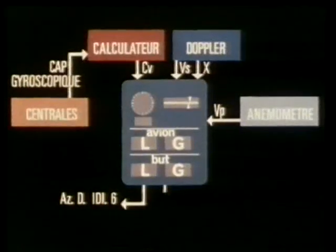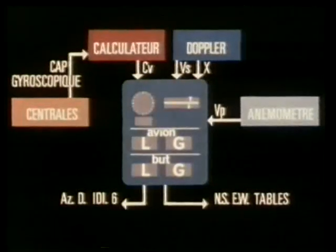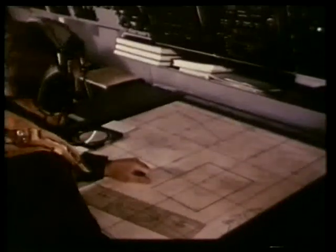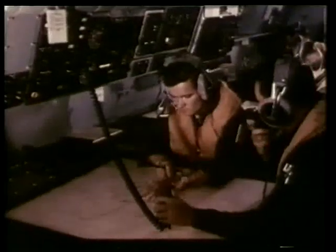The navigational computer feeds the northings and eastings to two plotting tables. Each of these tables has a large area, nearly 9 square feet, and one is used for absolute navigation in area search, while the other one is used for relative navigation in the tracking and attack phase.